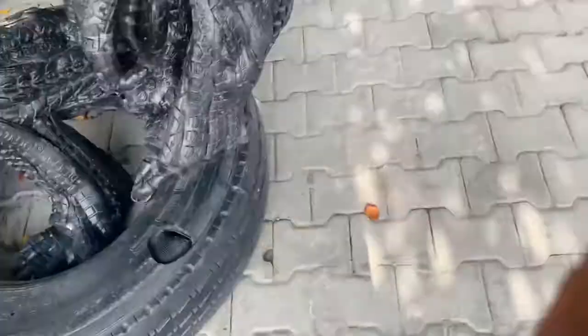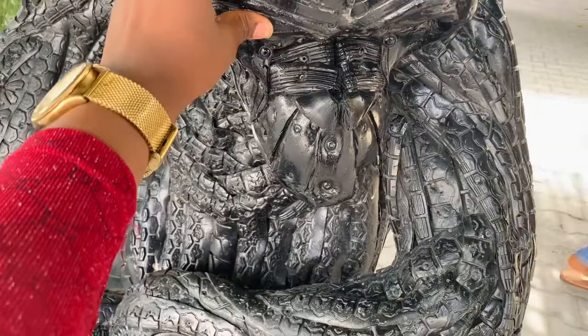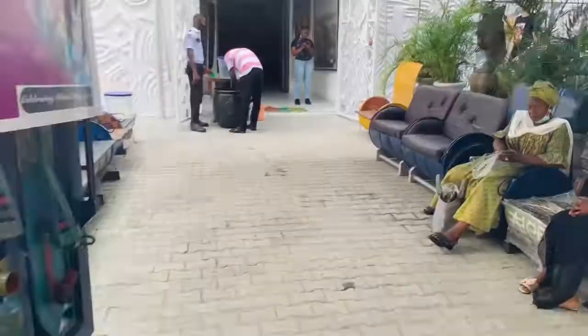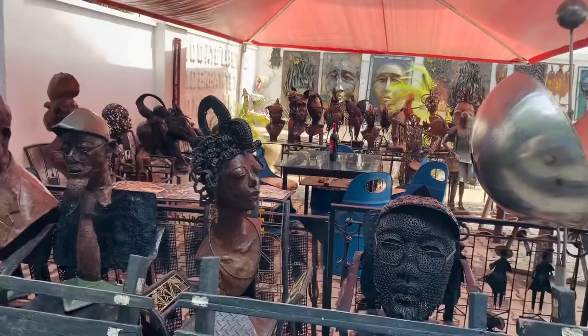So guys, this monkey you're seeing over here was created from Marwa tires, which is known as keke. Yes, it was created from keke tires and wheelbarrow tires, and it's so strong and so beautiful. I don't know if I'll call it a monkey or a chimpanzee, that's what it looked like. Due to the pandemic that has been ongoing, whenever you come in, you always have to wash your hands, which is necessary. And beside the art studio, we have other art sculptures that were created from metal.